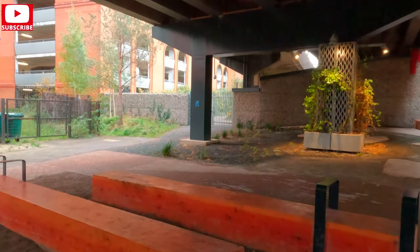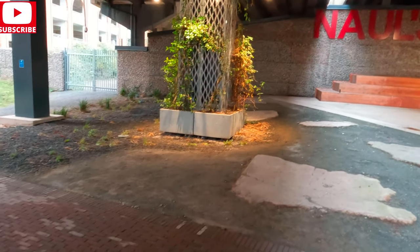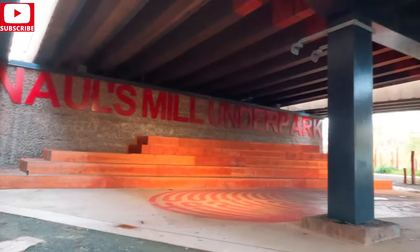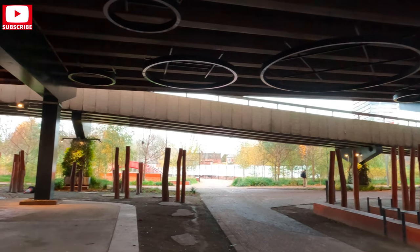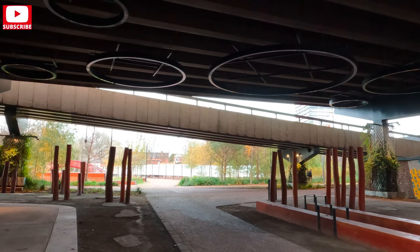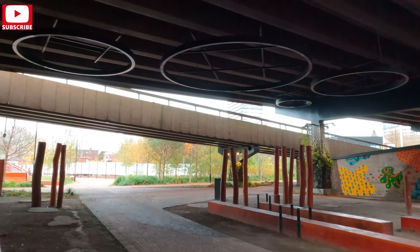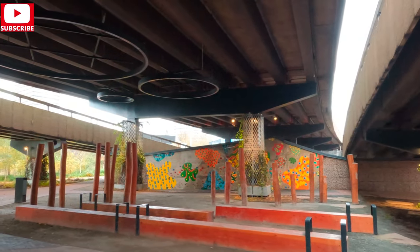So you got the benches here, just one big log. Got these trees coming out. I like what they did here. They kind of improvised. They got a little dead area. I said, okay, let's just make it nice. I'm gonna find out who actually designed this. But this is actually very nice.